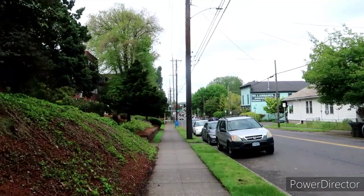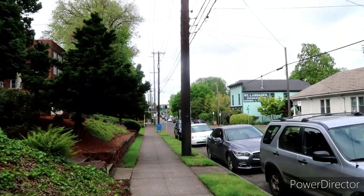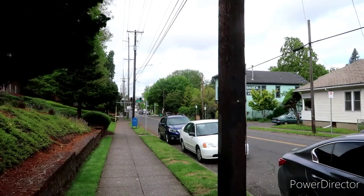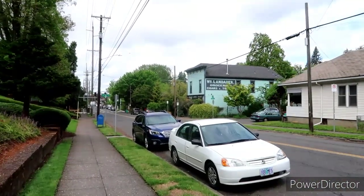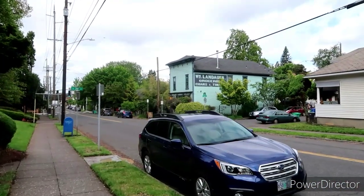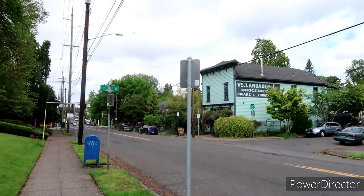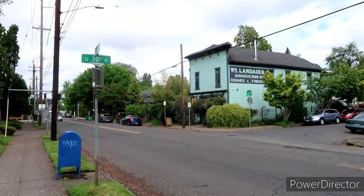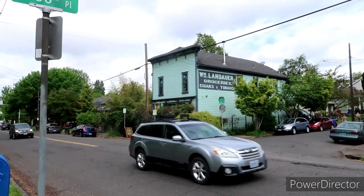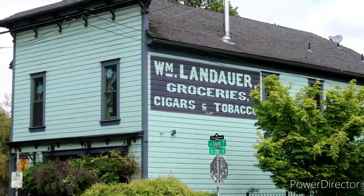All right, we are currently on about 29th and Stark, Southeast, and this is what I wanted to show you guys. This is so cool. Check this out right here in all of its beautiful old school glory. This is now a coffee shop, but this was built all the way back in 1891. It's got the old school grocers on there still.